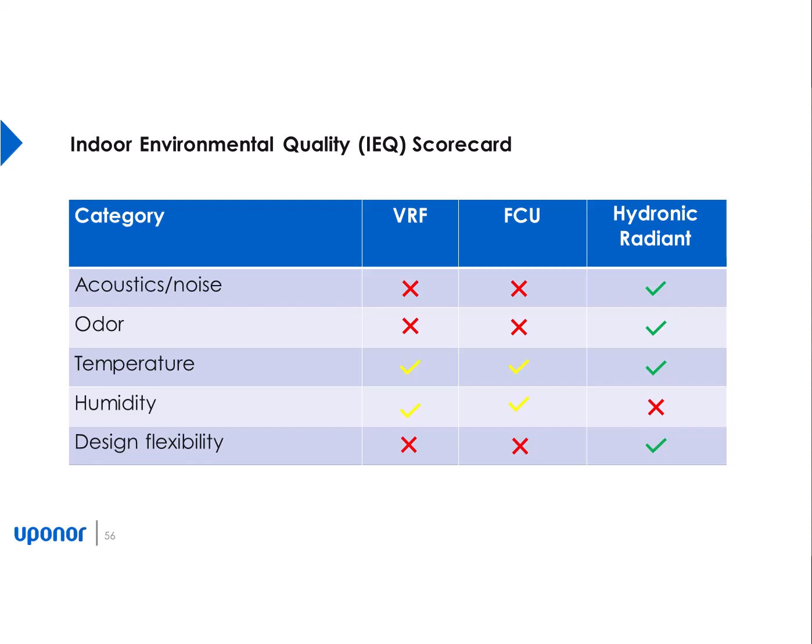So for the ranking in this category, due to the fact that both VRF and fan coil systems essentially require temperature fluctuations, we gave them kind of a half a point, because despite that, they do maintain temperature pretty well, albeit very inefficiently. That being said, to be fair, both VRF and fan coil score a little higher than radiant systems for humidity. While humidity is not an issue for radiant systems when it's designed and operating properly, it cannot dehumidify the air at all. However, radiant heating and cooling systems are certainly the better option for noise and odor mitigation, as well as design flexibility.